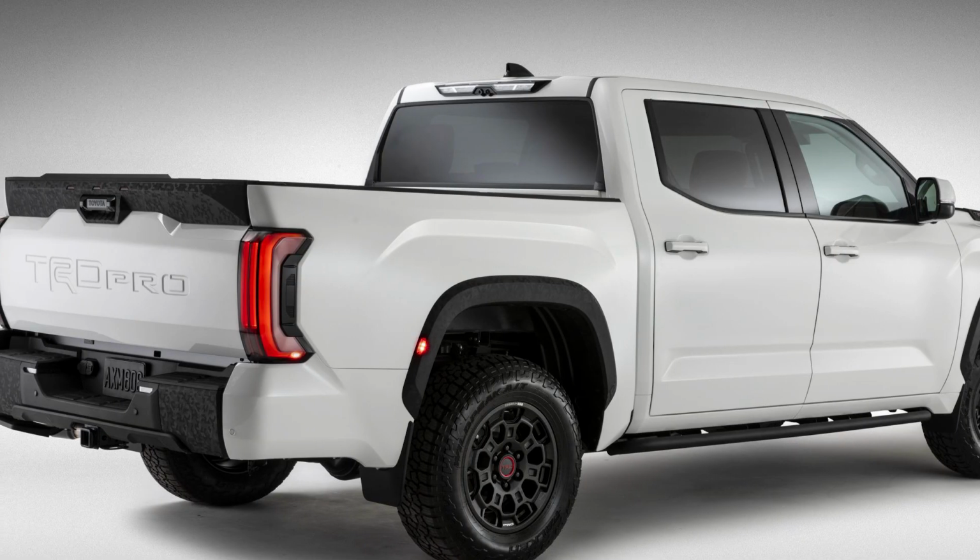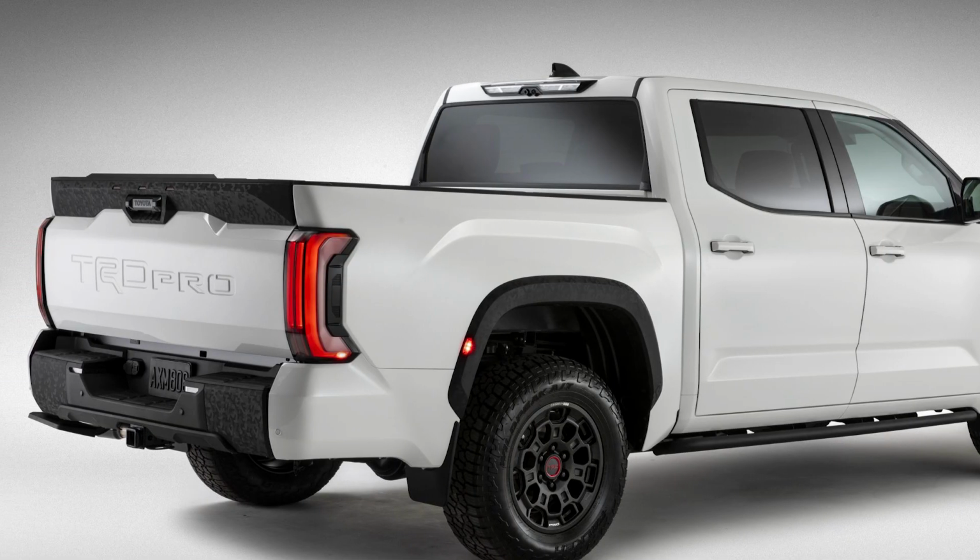Now, the cab configurations are going to be pretty similar with what we've seen before, with a crew cab with the option of a 5.5 or 6.5 foot bed, and an extended cab coming with a 6.5 or 8.1 foot bed.